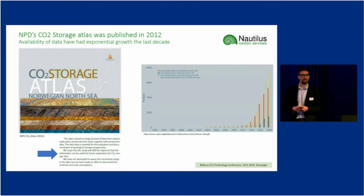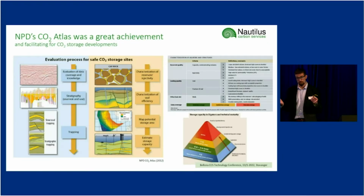And it's approved by the E&P companies, oil and gas companies, and now we are using this one for the CCS industry. And NPD also showed the evaluation process. The previous speaker also showed this one. It is a lot of information that you need to go through, a checklist. And if you fail one of these, you need to find a new spot.